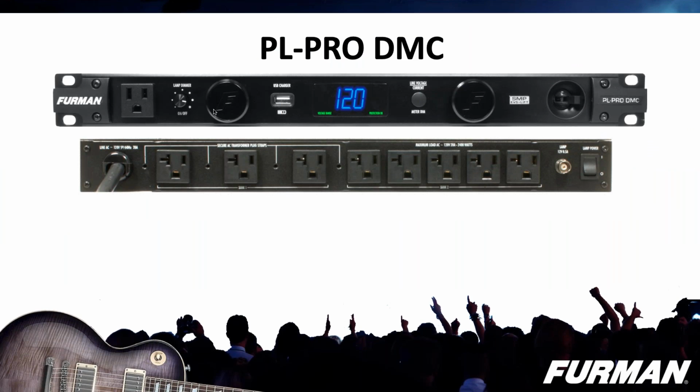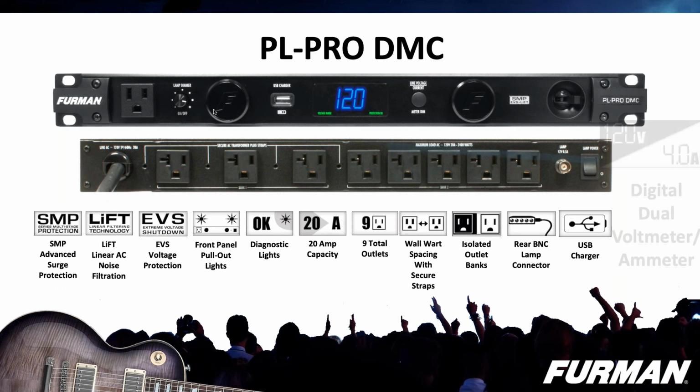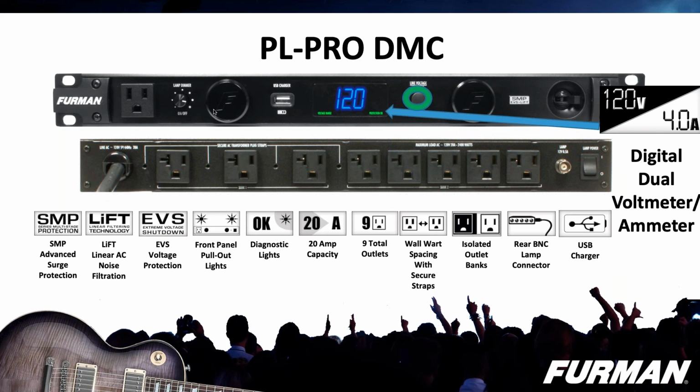And with that, when we go over the PL Pro DMC, this is just like the PL Plus DMC, only it's 20 amp, of course, and it's got that dual meter, of course. You press that button over there on the side. And then it's got that USB charger once again.